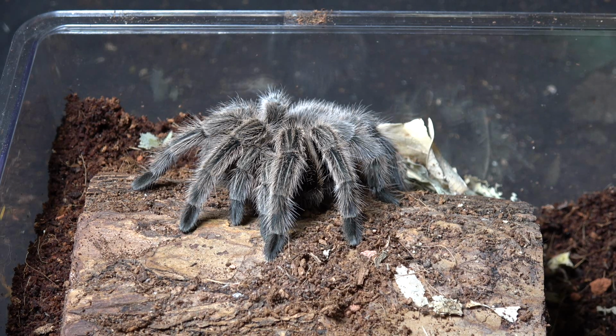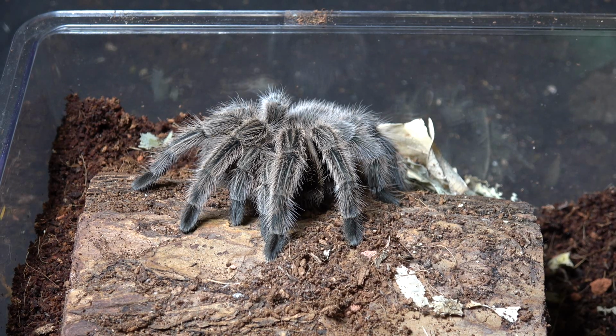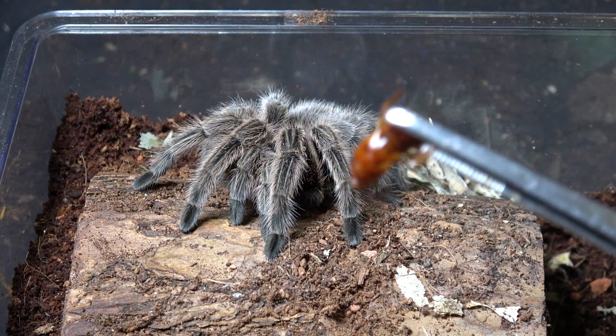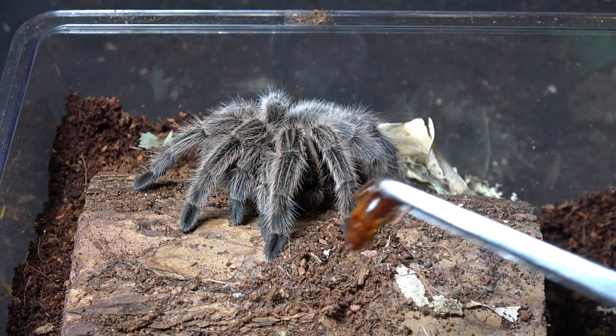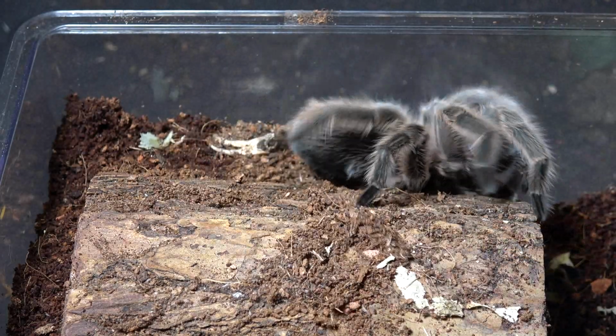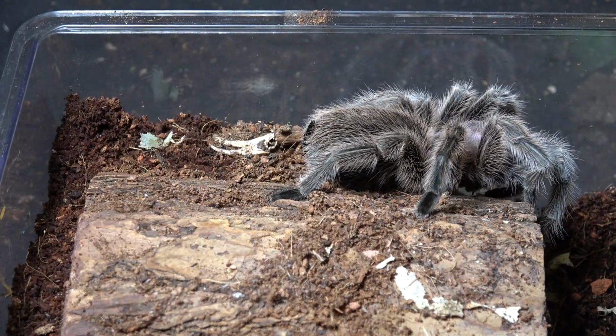So I'm not sure if he will take to a feed. I know I say that a lot, but you can never be sure. He's got quite a large bum still at the moment. So we're just going to use a smaller red runner here and see if he'll take to it. There we go.